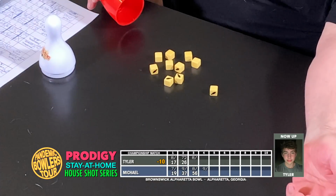And now the onus is on Tyler Jones up in the fourth frame. Gets eight.